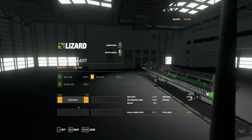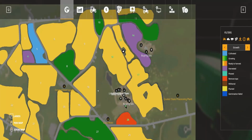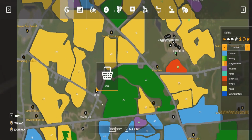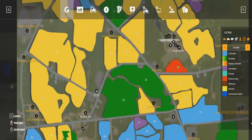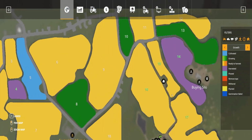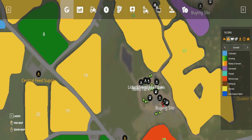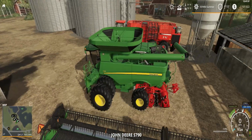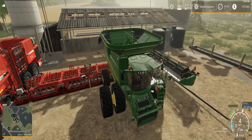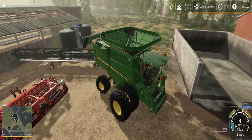Ooh, how much money do we have? 141. We're going to lease it this time around. Oops. Where is the shop? There it is. Where did all that stuff just appear to? I meant for this actually to show up at the shop. I guess that's what I get for having stuff delivered on other times.